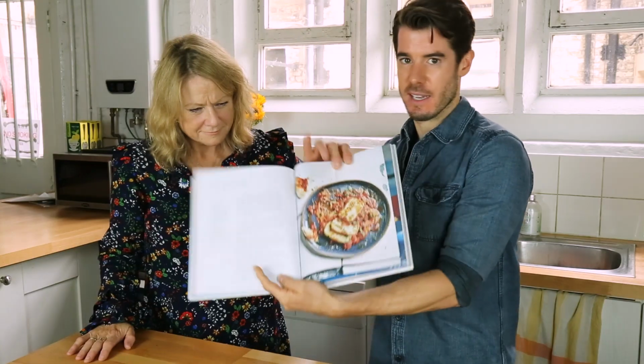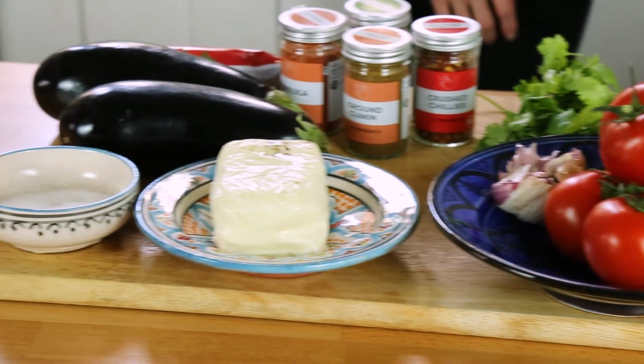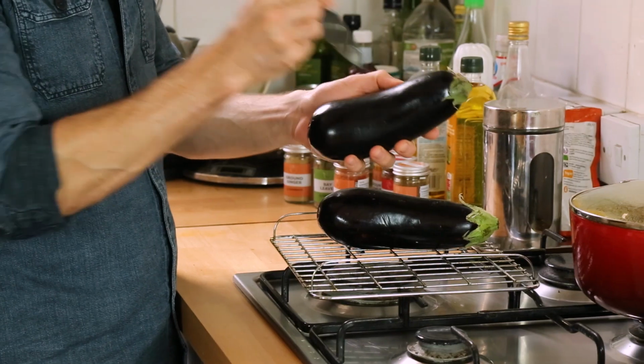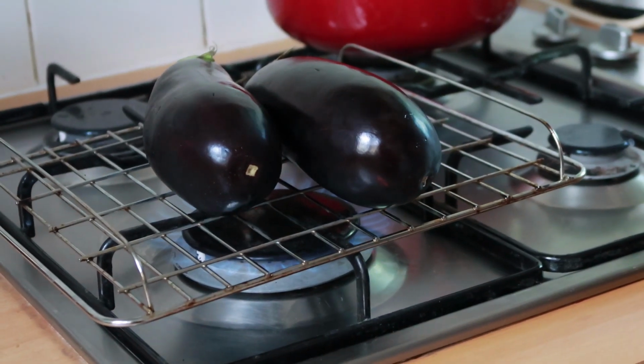Okay. So funnily enough, there's a recipe in this book. It's called Zaluk, and I think we've got it here. It is this rather wonderful aubergine dish. Zaluk is a smoked aubergine dish. What you do is you get your aubergines and you prick them all over, put them on the gas flame, so straight onto the fire.